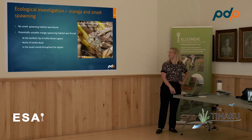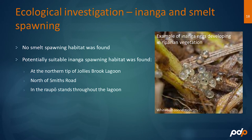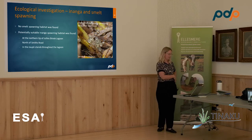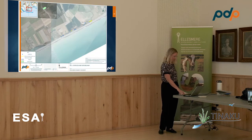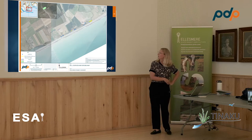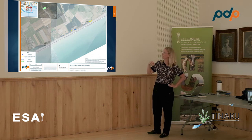Okay. So no smelt habitat was found at all in the survey, but potentially suitable inanga habitat was found quite a lot throughout the area. So at the northern tip, north of Smith's Road, and within the raupo stands that are quite extensive through the area. So really quite a lot of potential for this whitebait spawning. And this is just the areas where the yellow is, where there's potential inanga spawning sites, quite high value inanga spawning sites. And then the limitation is that black box where the crushed culvert is located at the moment.